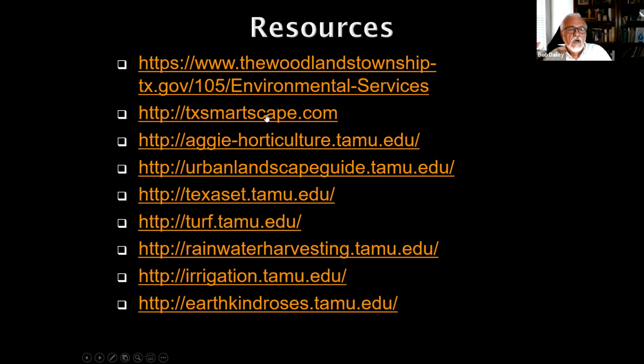Texas Smartscape, another great site. Aggie Horticulture, if you're growing vegetables, this is where to go, right here. It's got dozens and dozens of different vegetable plants, and it gives you a step-by-step on how to water, how to cultivate, how to fertilize all of these plants. Urban Landscape Guide, also by Texas A&M, great source of information.